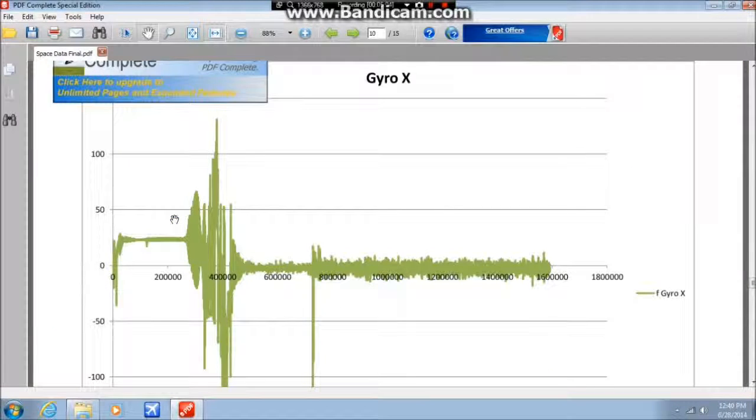So then we have the gyros, and this measures the rotation of the axis in degrees per second. So gyro X would be the same as the rocket. It wouldn't really be rolling, but it's one of the two longer axes of the rocket, basically.